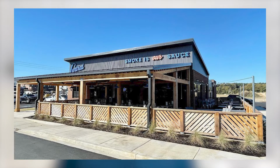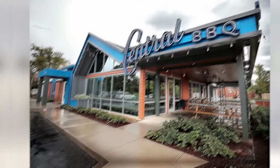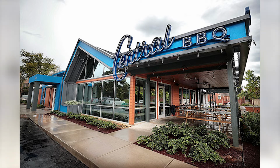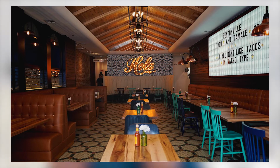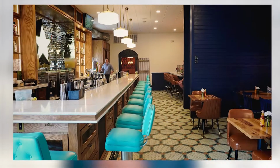But the 3 that we're going to be talking about start with Central BBQ. So really cool. I think they only have 9 locations in America, but it is a major player when it comes to barbecue in the southern Midwestern region. So Central BBQ has committed to be there. Love it. So cool. Second one, which I'm even more excited for, Tacos and Tamales. If you're familiar with Bentonville's Tacos and Tamales, one of my favorite places up in Bentonville on the square, they're coming down to Fayetteville into the Southyard. So they've committed there. Super jazzed about that.